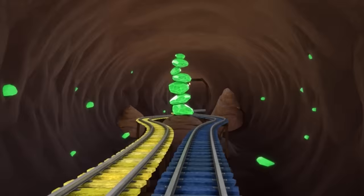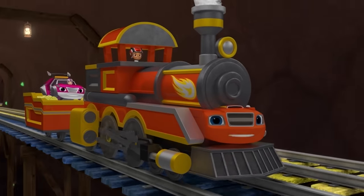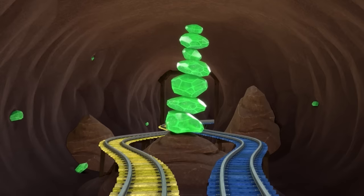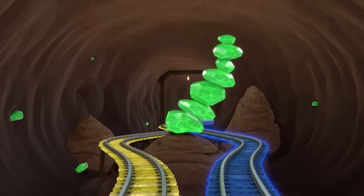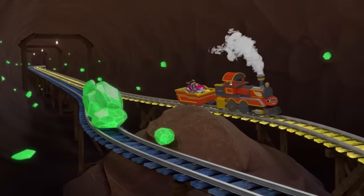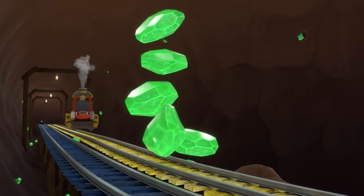Look, more gemstones up ahead! And we know the gems always lean in the direction they're about to fall. Which track do you think they're going to fall on? The yellow track or the blue track? The blue track, yeah! Quick, take the yellow track instead! Our prediction was right! Yeah! Watch out, please!